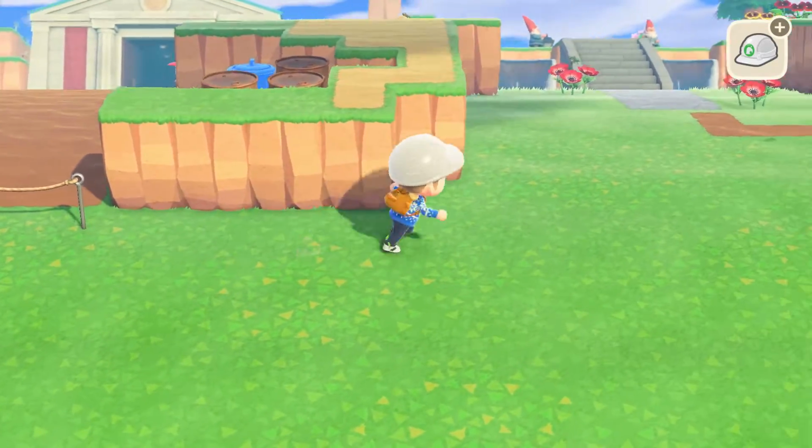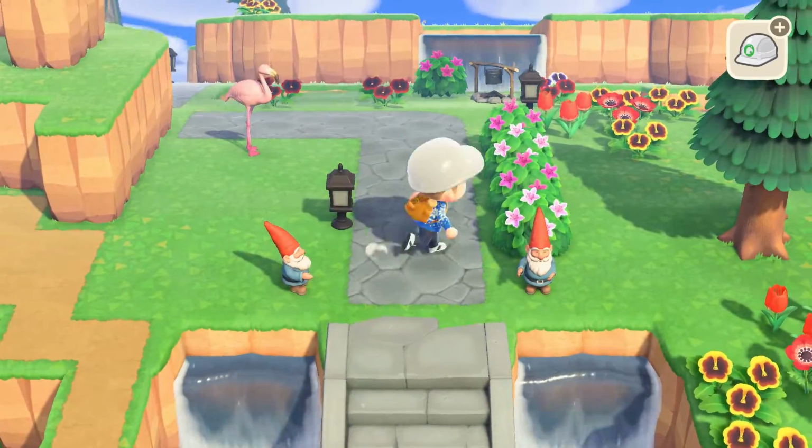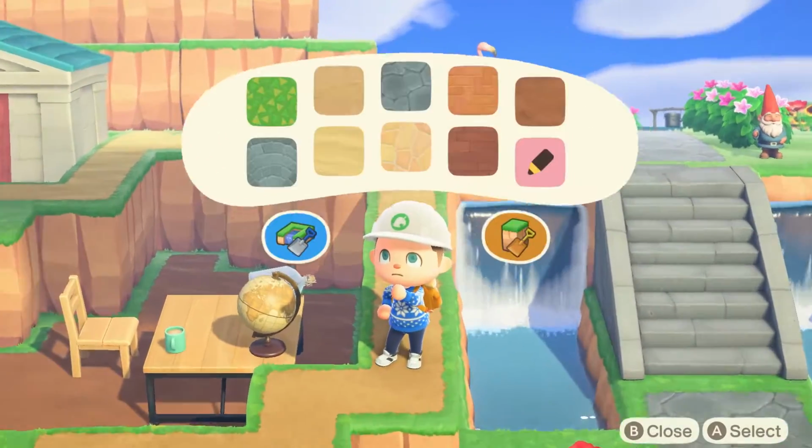Okay. Right, we need to head up. We're always going to have a ramp here. It might not be precisely there and precisely that ramp, but there will always be a ramp.